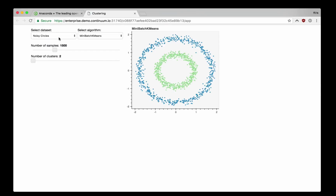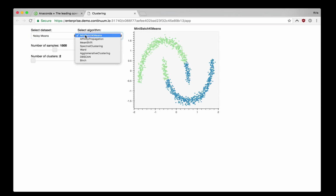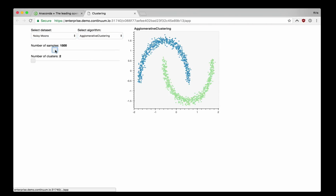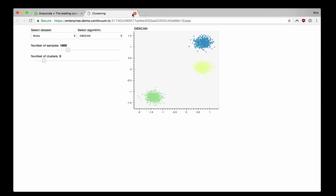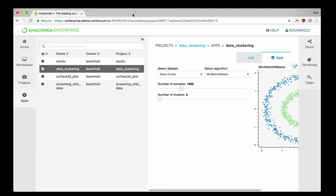We've deployed this project as an application, and what this means is I've developed a Bokeh application that's doing clustering on some data. Here I can share this with other users, and they can actually do some of the exploratory analysis themselves, and this is all running with scikit-learn in the backend.